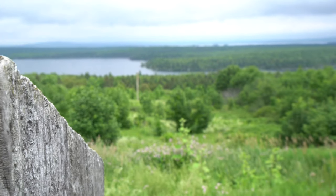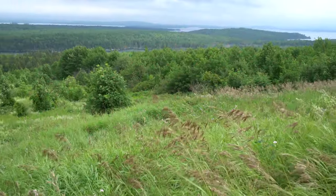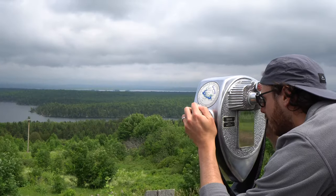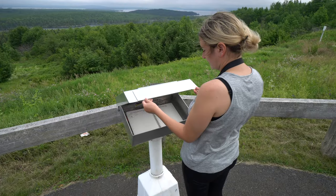So we were driving down Route 1 and saw a sign for a scenic overlook, and this is the scene that we're overlooking. Where do we go from here?